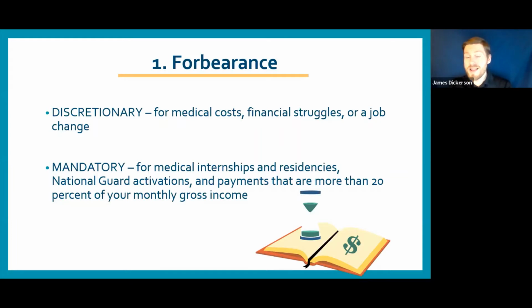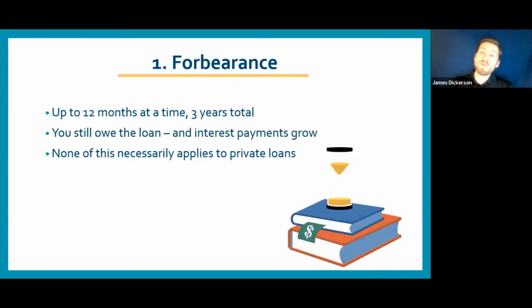You could potentially qualify for forbearance if you're having a financial struggle, if you had a job change, or if you have an increase in medical costs. A mandatory forbearance is typically granted for medical internships and residencies. If you're in the National Guard and you're activated, you can potentially qualify for a mandatory forbearance, or if the amount of your payments is more than 20% of your gross monthly income. Forbearance can last for up to 12 months at a time, and it can only amount to 3 years total. You can't surpass 3 years in forbearance.